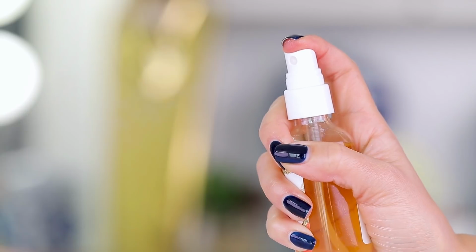Okay, they did bring out something that caught my attention and I really, really wanted to love it. Again, I'm sorry, this is gonna be a little bit of a dud. The setting spray that they came out with, this is the Amber setting spray.